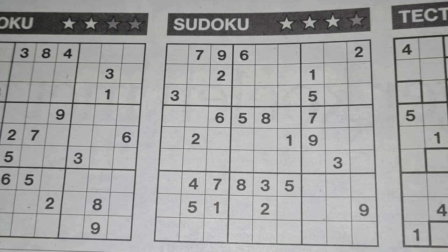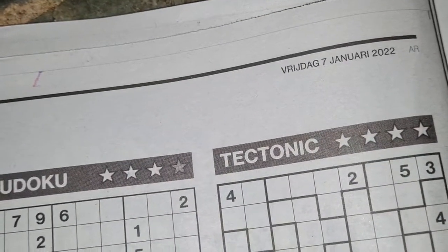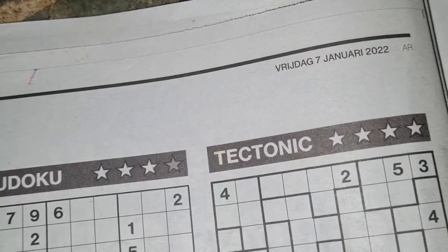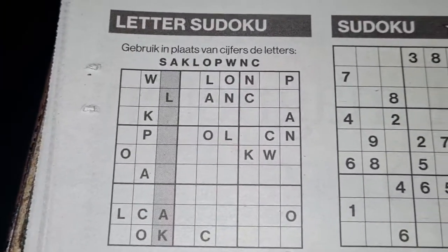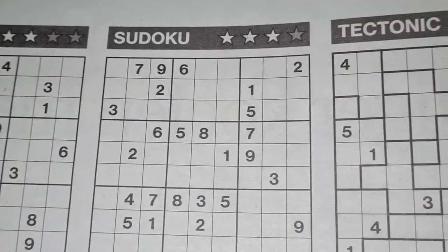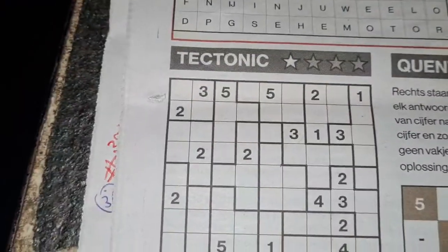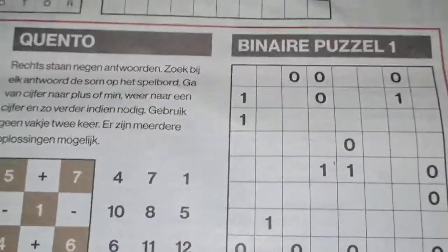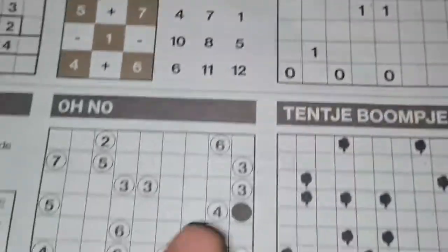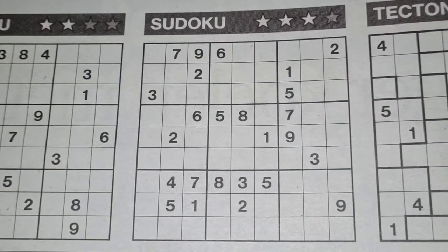Yes, today on Friday, January the 7th, 2022, we have here in this additional 6 extra puzzles. Puzzle number 1 is a letter Sudoku, then we have a 2 star Sudoku, 3 star Sudoku, tectonic with 4 stars, tectonic with 1 star, and a binary puzzle. And those puzzles I'm not interested. So only 6 extra puzzles.